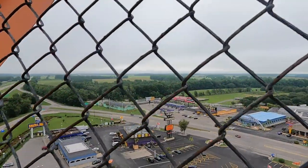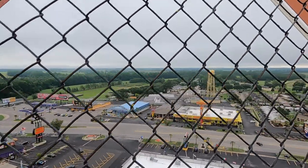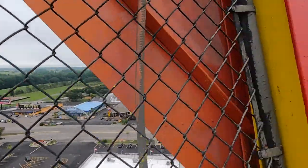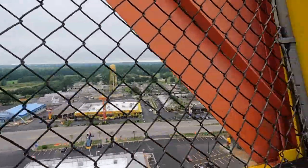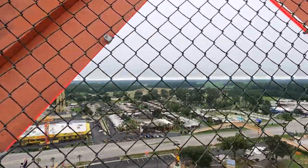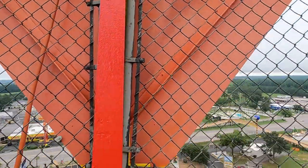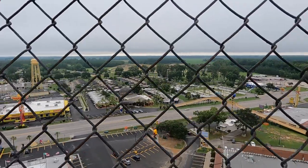So let's see. I was in those shops over there. Look, we're higher than the water tower. This is pretty cool. Cars parked down there. Got these viewfinders. You can really see how vast and expansive this property is.